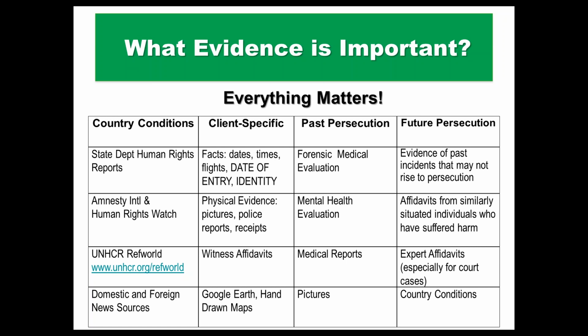Or maybe your client's only family members in the country live several towns away and it's too expensive for them to go to the police to request that report. So again, just make sure you explain why you don't have that evidence.